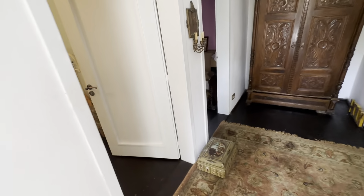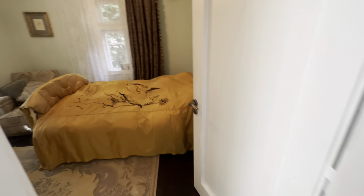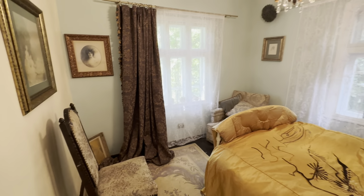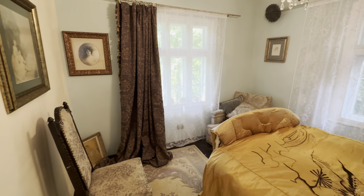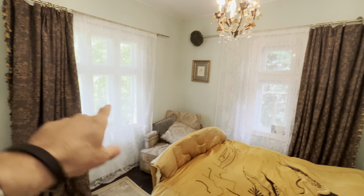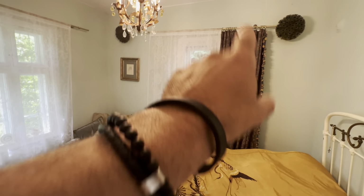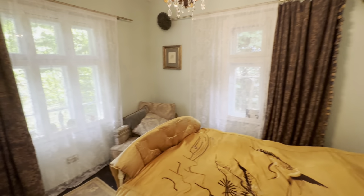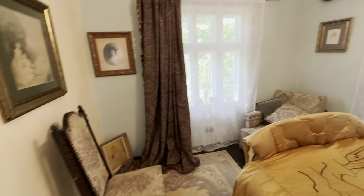Okay, so let's go now and have a look to see what we have here. Of course, we have a lot of features in the property, so I just touch some of them. This is a beautiful, lovely room with two windows, or let's say one and a half windows, because behind the curtains there's another glass and window, but it's just a small part of it.